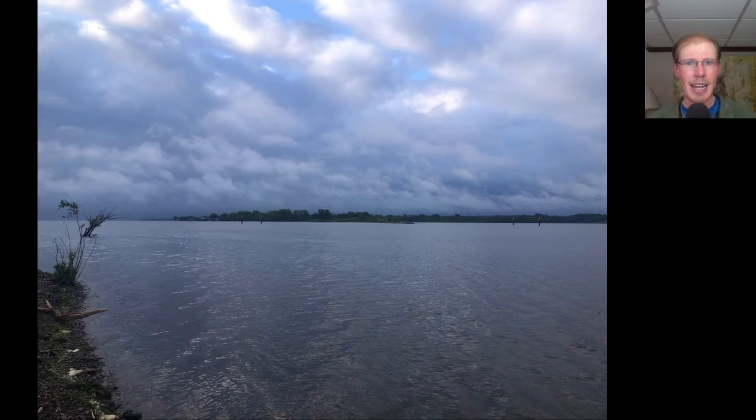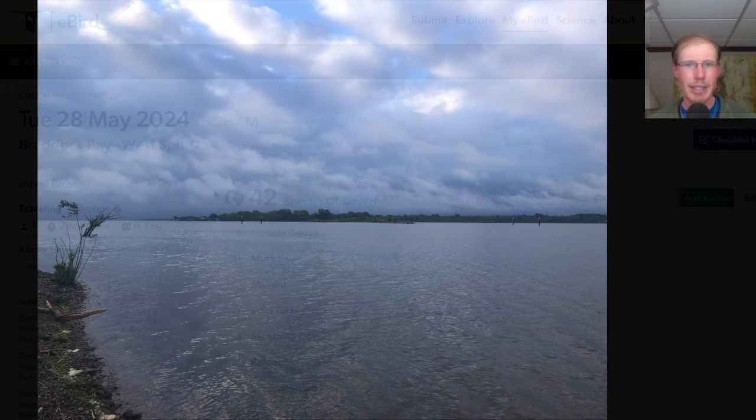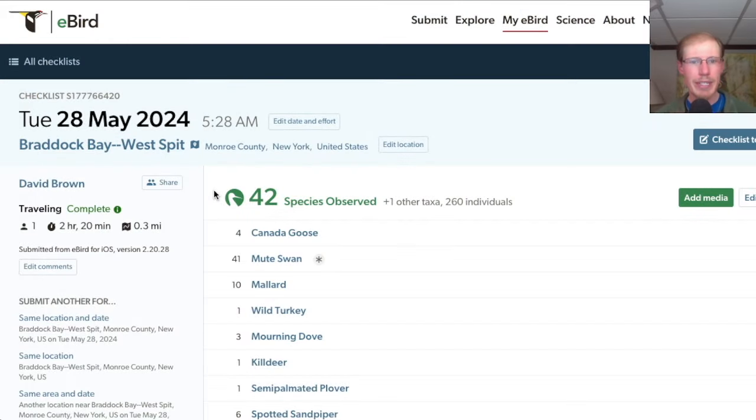I started out the day at the Braddock Bay West Spit, and I got there around 5:30 a.m., which was probably an hour or so before I really needed to get there. It was a rainy, drizzly, dark morning, so it was 6:30 or later before you could really see much. But it was an alright morning of birding, not a ton of activity, but there were birds to look at. I had 42 species from the West Spit, including a wild turkey that was walking ahead of me on the path on my way out.